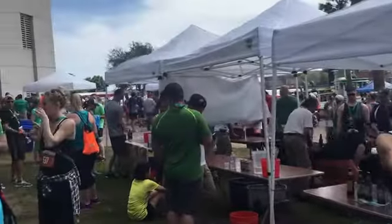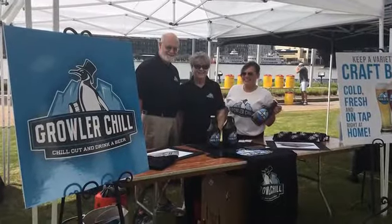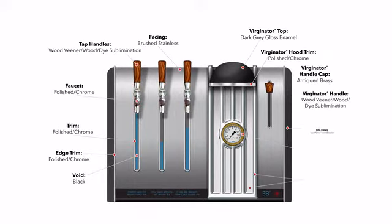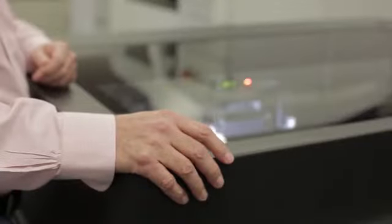For the past year, we've been traveling all over the U.S. to craft beer festivals, and we've met some amazing craft beer drinkers who have cheered us on and supported us along the way. And you know, it's really their passion and enthusiasm for the product that has fueled our fast track to the finish line. Today, we are ready to bring this much anticipated household countertap to the market. Growler Chill's design and engineering is complete and ready for mass production. Our production team is on standby, waiting on us to confirm the quantity of our initial order.